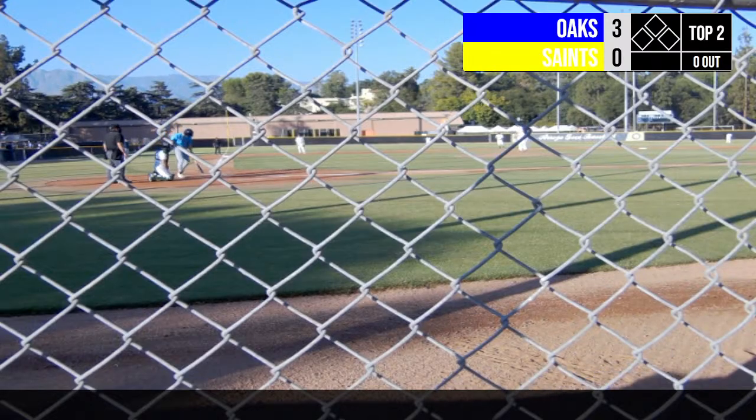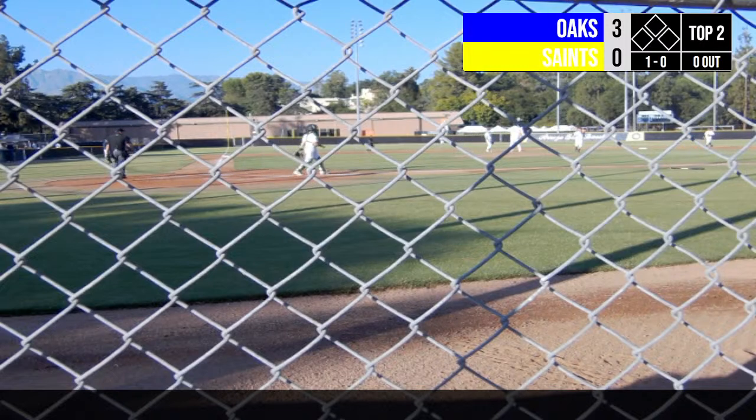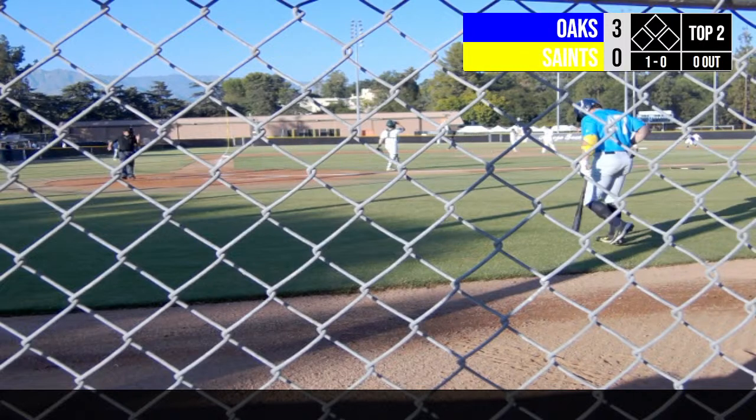But Brady Hewitt leads off the top of the second. He takes the ball downstairs. Luke Ballantyne in his second inning as Hewitt pops that one up shallow on the infield. The shortstop Enright is able to make the catch for the first out.